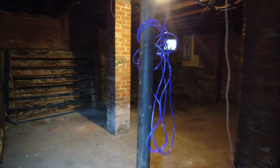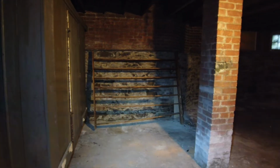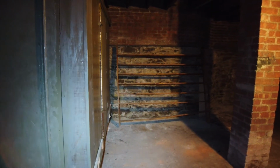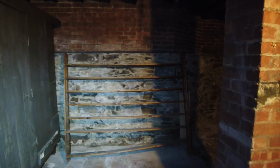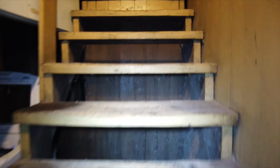I didn't look for the base of that chimney. I don't see it. Can't tell from here where the base of that chimney would be. I feel like it'd be right about here, but I'm not sure. Just wondering if there would be any way to get that fireplace in the living room back up and functioning, but I can't tell from looking down here.